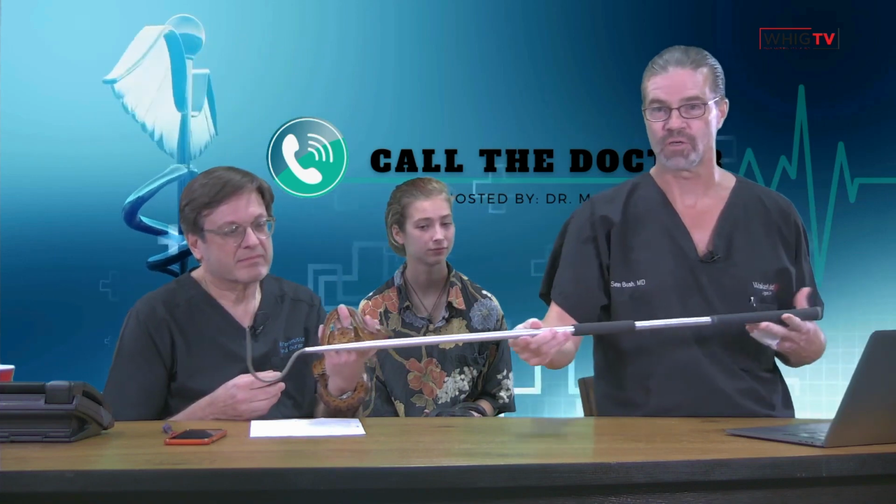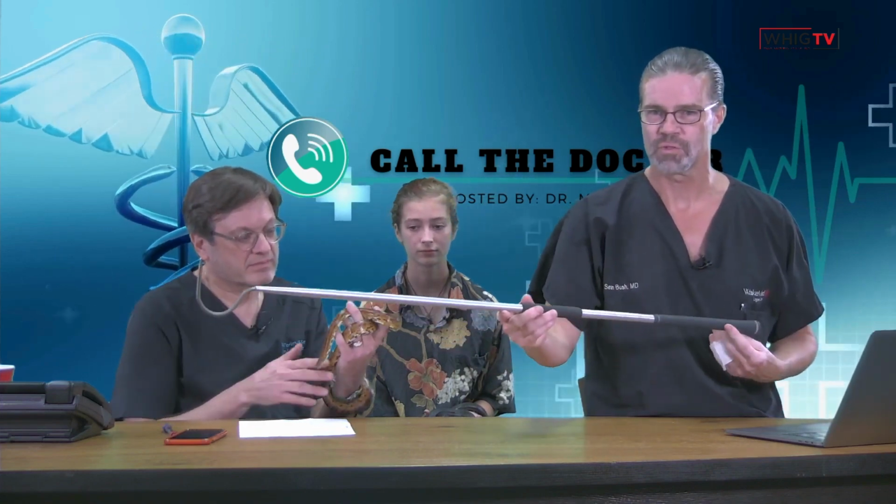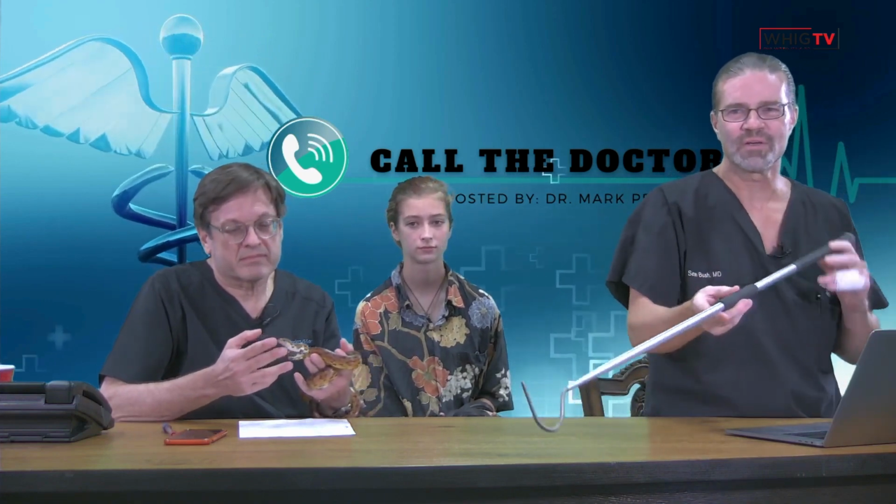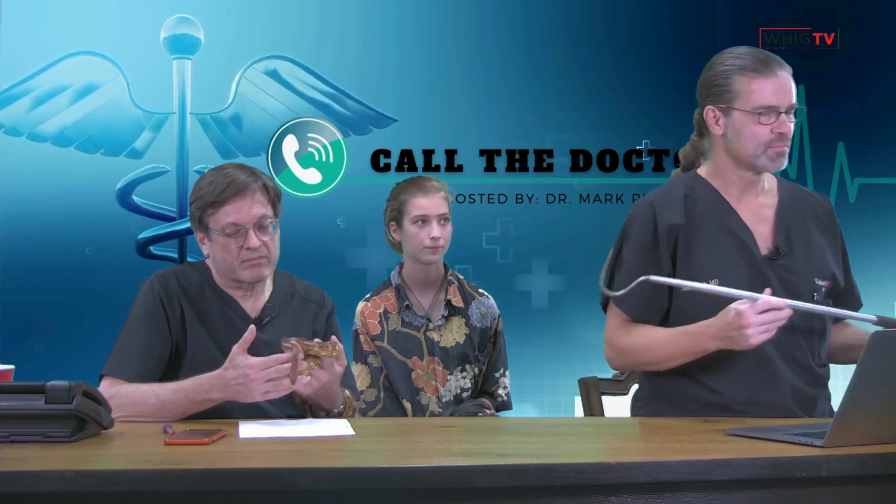People always ask me what you need to get the snakes out, and so here's a tool. There are a lot of golfers in North Carolina, I found. I don't golf, but a lot of people get bitten on the golf course. So here's a golf club that's been co-opted into a snake hook, and I think that's really cool. You can scoop the snake into the Rubbermaid container and take it away from danger.